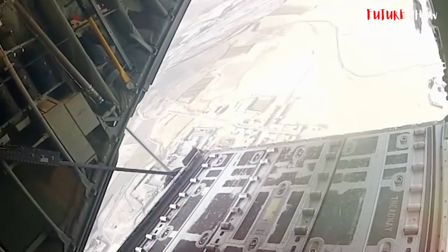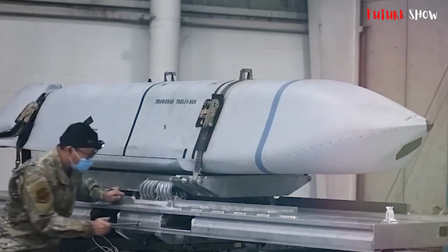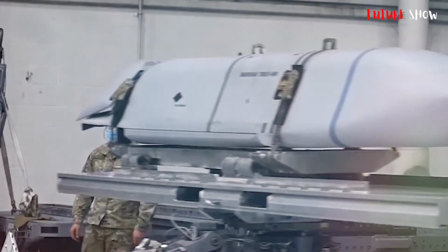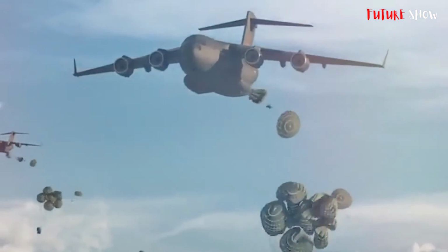Now that AFRL proved it can deploy a cruise missile in this way, it hopes to show the palletized weapon system can work with other aircraft. The next Rapid Dragon experiment is scheduled for spring 2022 in a live fire test with a cruise missile from a C-17 Globemaster.